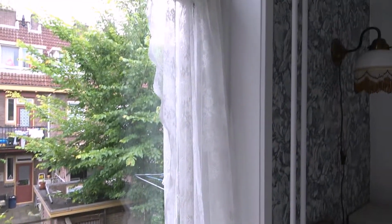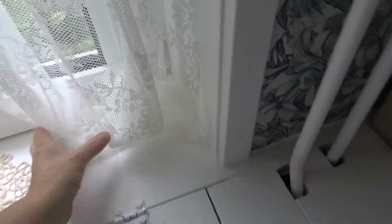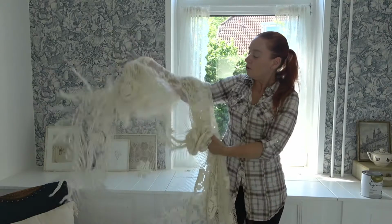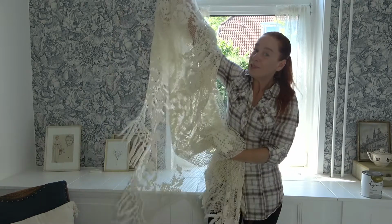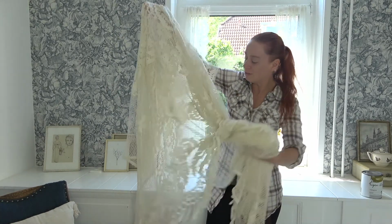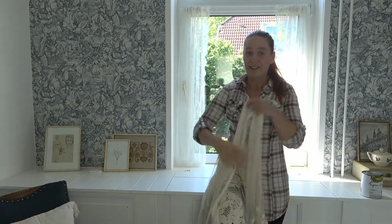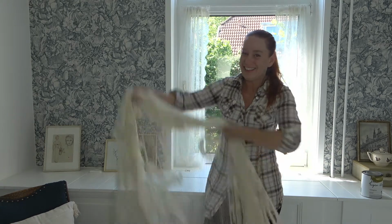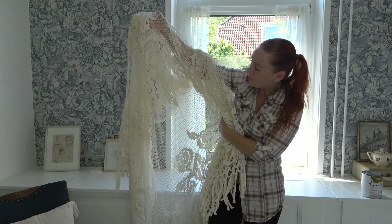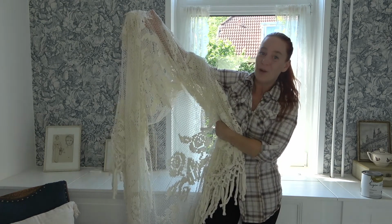Oh, and I also have curtains, another little job that I did yesterday. I still need to hem the bottom of these curtains. Do you remember this? This was what I was planning to use as a curtain. I was planning to cut this in half. I decided against it. I think this is so beautiful. It is a beautifully made bedspread and cutting this up would probably totally ruin all of this.